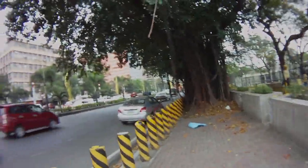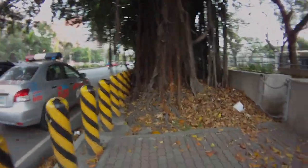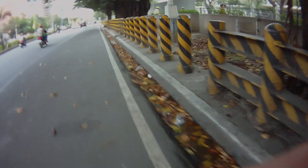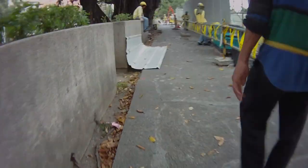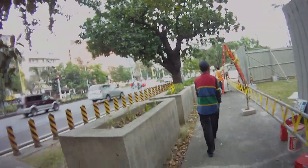Since there's construction going on, basically I gotta walk on the road. They're putting up this wall.